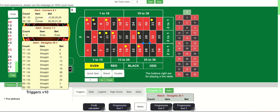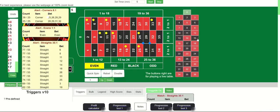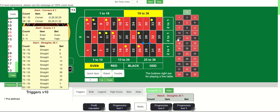So we can see this corner right here, 25, 26, 28, 29, is missing for 38 spins, and this one, 28, 29, 31, 32, just popped up. Okay, and we also have 2, 4, 7, 10, 11 numbers, too many numbers. Okay, we got another number, 13, boom, right there.